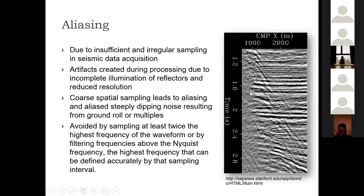And we can avoid aliasing by sampling the data at least twice the highest frequency of the waveform, or by filtering the frequencies above the Nyquist frequency. And the Nyquist frequency is the highest frequency that can be defined by that particular sampling interval. So there's a formula: Nyquist frequency is half of the sampling frequency.